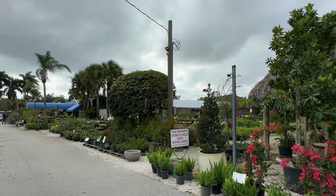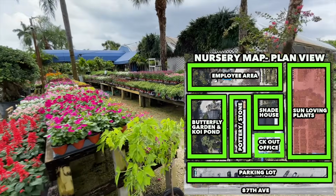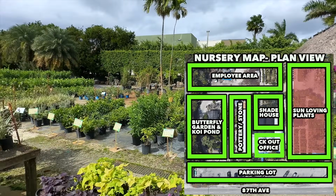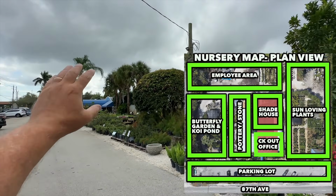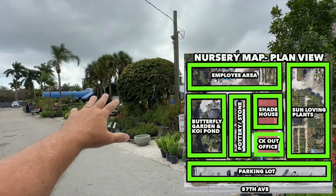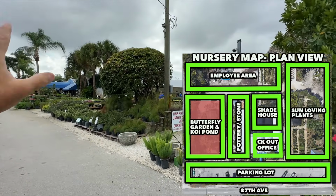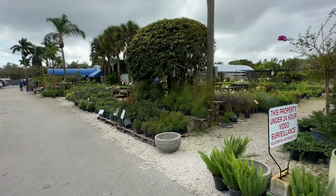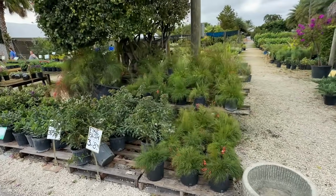Galloway Farms Nursery is set up with a sun area here. Beautiful. Large nursery. And behind that blue canopy is the checkout and the shade house where you can get a lot of really cool shade plants for your garden. And beyond that is their butterfly area, and we'll go show you that in a second. But let's go look at the full sun garden plants. Stuff for your South Florida garden.